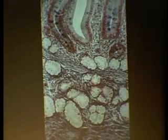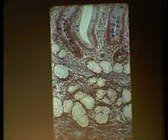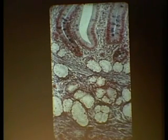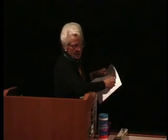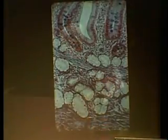Where are we and why? Well, what are these? They go way up and curve up. Villi, sure. So where are we? Large intestine or small intestine? Small. Yes. Who said large? These are villi. You only have them in the small. But how do you know what part of the small intestine you are from this slide? Where are we? Ileum. Why?